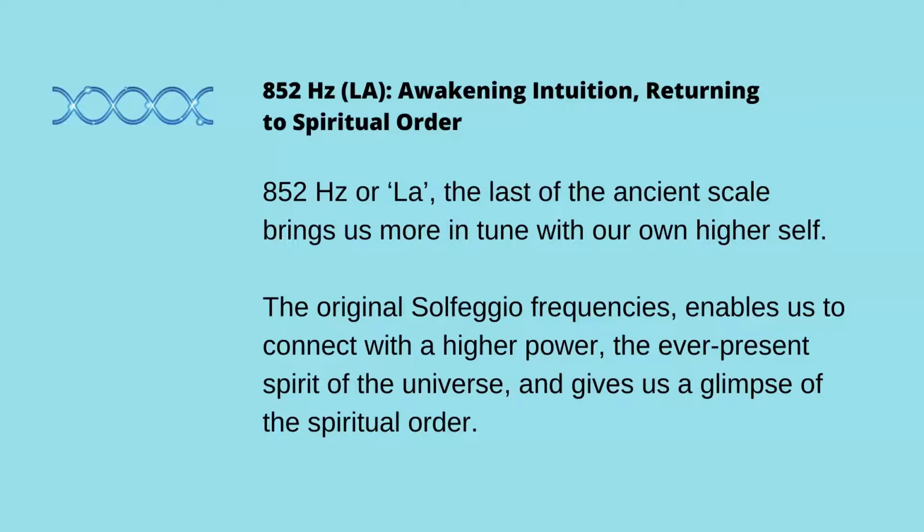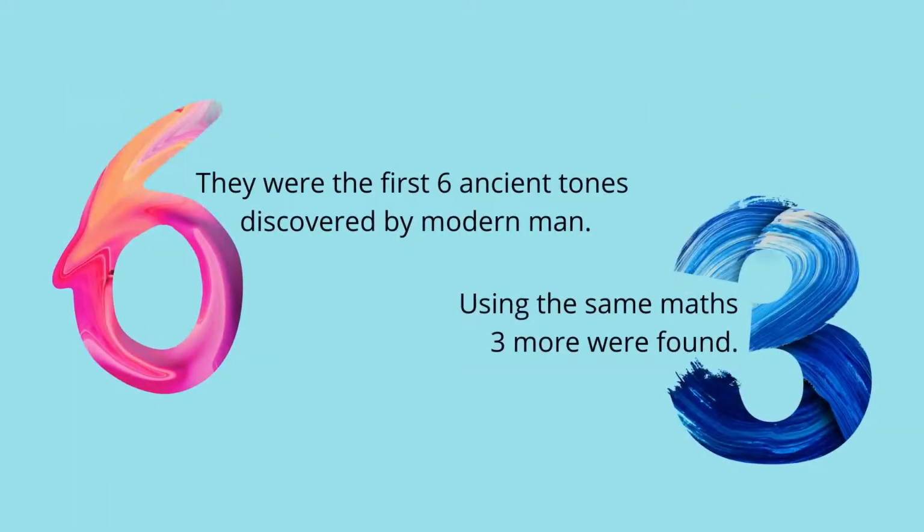The original solfeggio frequencies enable us to connect with a higher power, the ever-present spirit of the universe, and give us a glimpse of the spiritual order. They were the first 6 ancient tones discovered by modern man. Using the same maths, 3 more were found.